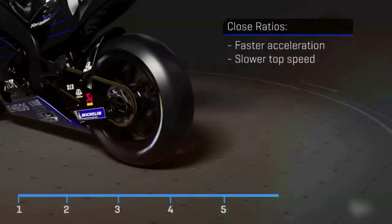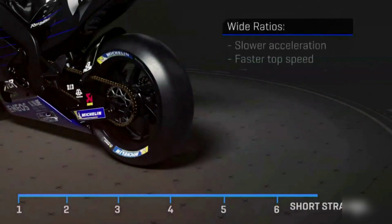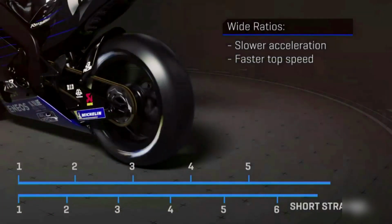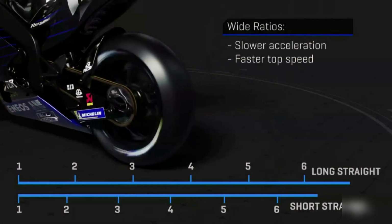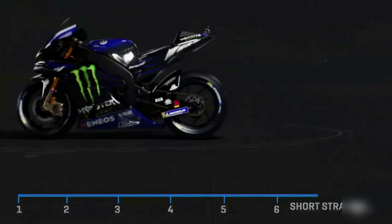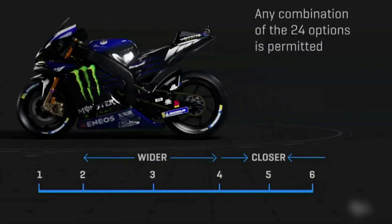A circuit which has a lot of short and low gear corners will require shorter gearing to offer faster acceleration, whereas at a circuit where top speed is vital, teams will opt for longer gearing to get the greatest top speed possible. But any combination is permitted as teams search for the perfect gearing at each circuit. And that's how MotoGP bikes are geared throughout the season.